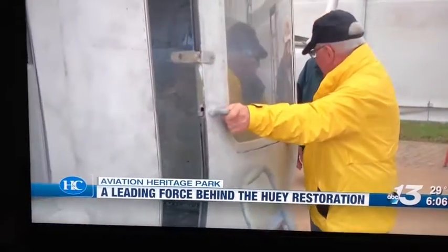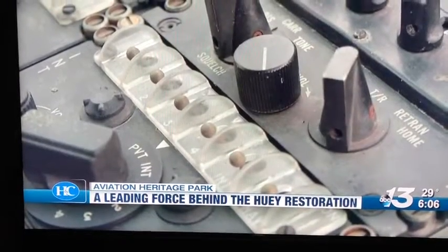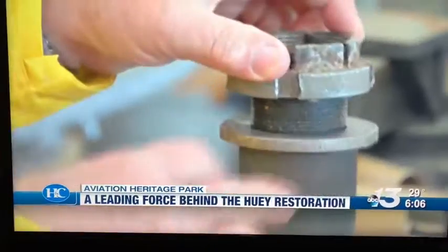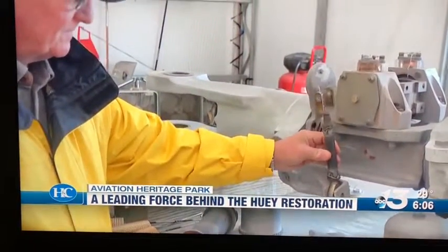But none of the process would be possible without someone leading the efforts to get it restored. He gives to the community through Aviation Heritage Park, and you need to have those people that do that to make the community what it is. For his hard work, passion, and dedication to restoring aircraft like these, making sure their stories are remembered throughout history, we honor Gerald Roark as this week's Hughes and Coleman hometown hero.